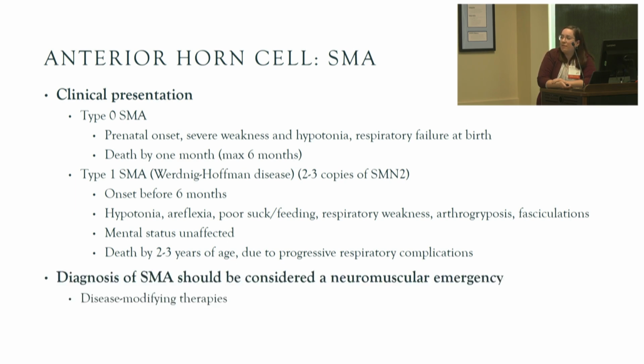And so now we have disease-modifying therapies, so we can treat these patients. So we should consider this a neuromuscular emergency. Luckily, it's on the newborn screen in most states, and in Kentucky and Indiana. So that's how we get a lot of SMA diagnoses, is through newborn screening.